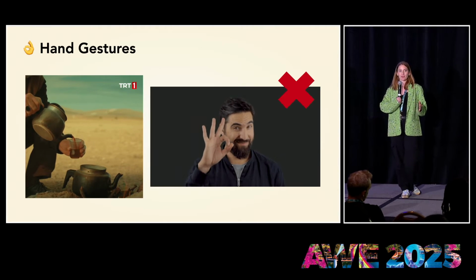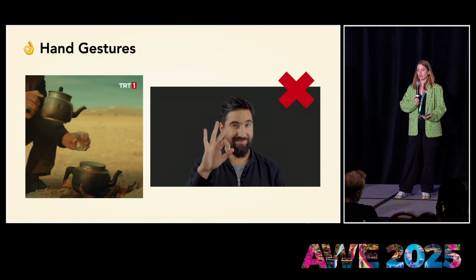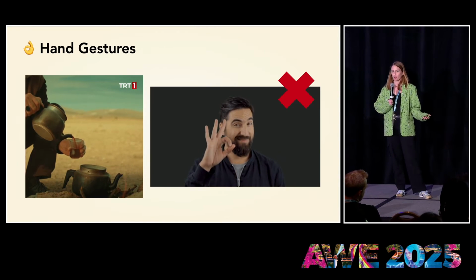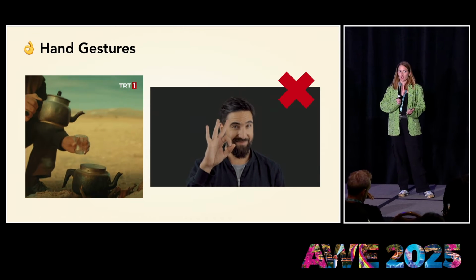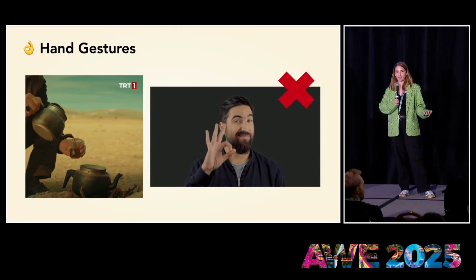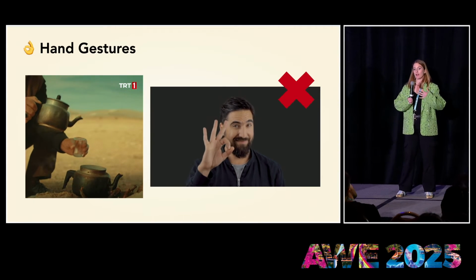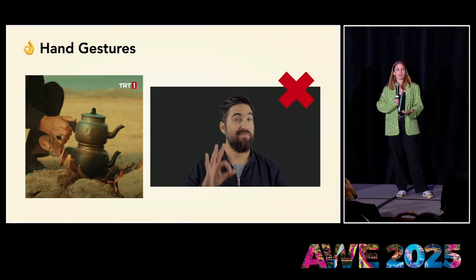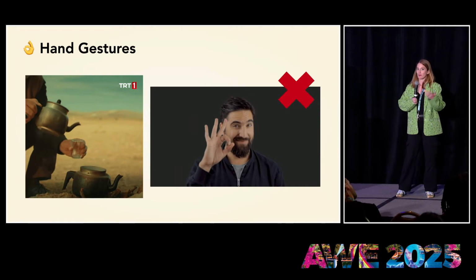So one thing to keep in mind is to look at different hand gestures that your audience might be using and see what they mean in different cultures. So in some parts of the world, even thumbs up is an offensive gesture. So when you're designing for mixed reality, whether it be an avatar that's going to be using gestures or input gestures that you're going to be having, you want to make sure that they mean the thing that you want to say in many different cultures.